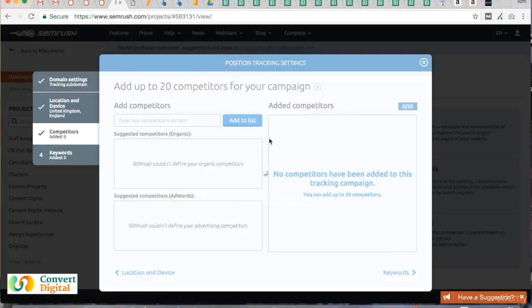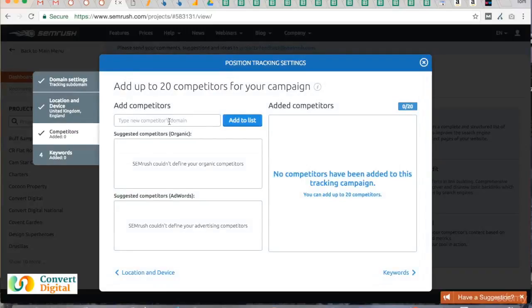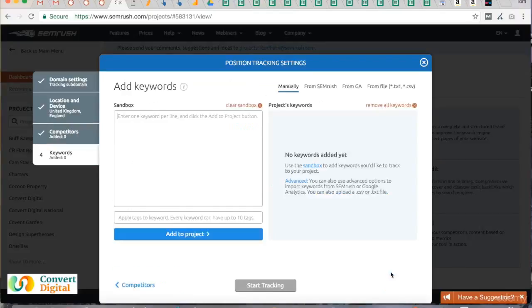Competitors, we're going to bypass that for the minute, but what you can do is add your competitors' domain names if you want to track how they're doing, so you can then investigate further into their techniques, and then it will track all of those for the keywords that you input for your site. We're not going to bother with that, so we're going to go straight through to keywords. We're going to put in our keywords here.